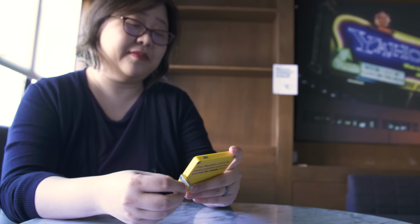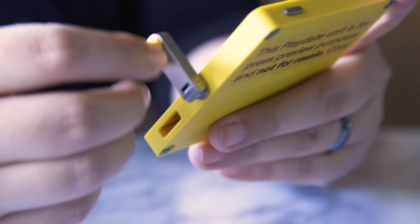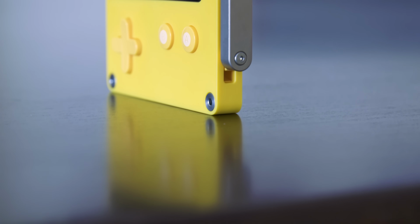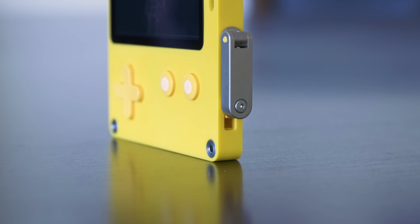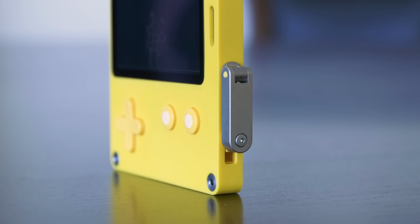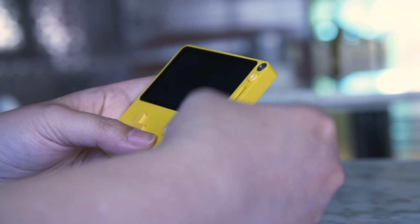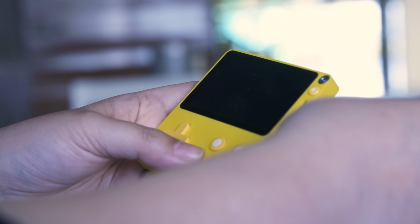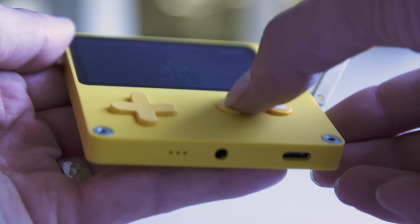What we have here is a preview version of the Playdate. The hardware is final, but the system operating software is still not quite there. Still, I think it leaves a wonderful first impression. Designed in collaboration with Teenage Engineering, the Playdate is one of those gadgets that will just put a smile on your face. It's tiny and cute, barely the size of a stack of post-it notes. And it comes in this wonderful bright yellow.